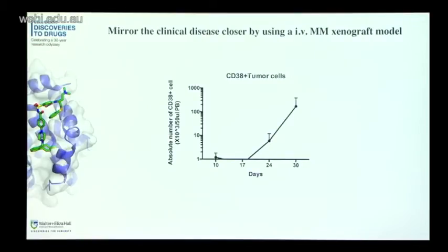So this is to show you the result in the peripheral blood. The y-axis represents the absolute number of tumor cells circulating in the blood, and we observe the tumor cells in the blood at different time points. Firstly, the tumor cells indeed can grow in the peripheral blood when we inject the tumor by IV injection. And the other information we can get is that as the disease progresses, there are more tumor cells circulating in the peripheral blood, which we can use to monitor the tumor burden.